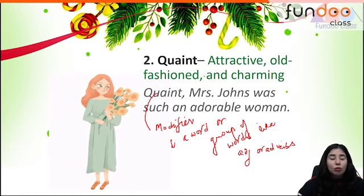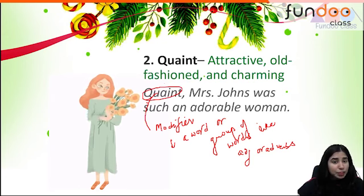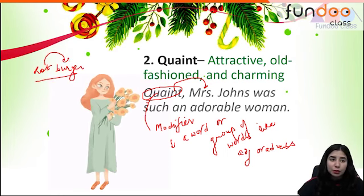of nouns, pronouns, verbs, adverbs, or adjectives. So if you're going to see, quaint is placed before Mrs. Jones and it is touching Mrs. Jones. Like we say, hot burger. If we make a phrase, so hot is burger, right? So burger is hot. So quaint, so who's quaint? Mrs. Jones is quaint. She was such an adorable.